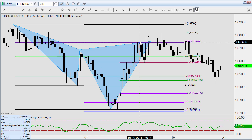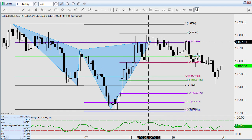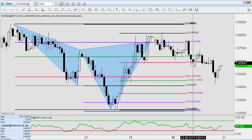Euro New Zealand coming into that 786. This is a Cipher pattern. Cipher pattern completed here around 167.44. Boom, market went just a nudge higher than that and then rolled over. Target 1 and target 2 have been hit. Target 1 was worth about 156 pips. Target 2 was worth 266 pips. You average those two together and you get a total value of this one trade at 211 pips.